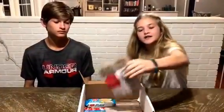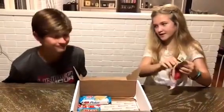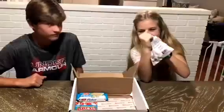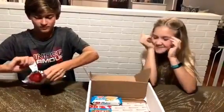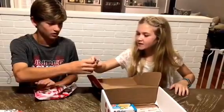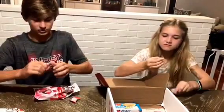So now we're gonna try these Makitas, and they are from Indonesia. And they're strawberry shake candies. Oh yeah, they are strawberry shake candies. I need help. They're hard. Oh my gosh. Oh, there we go.